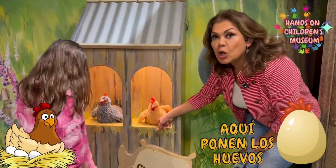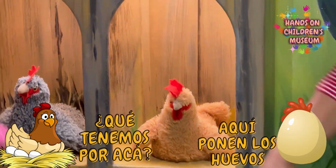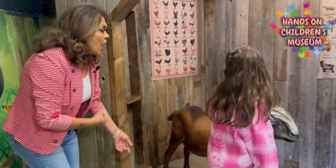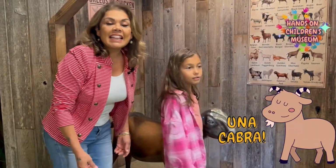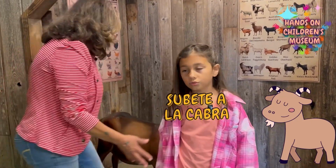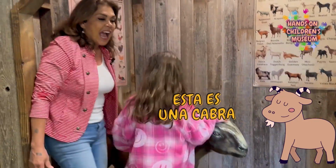Aquí ponen los huevos. ¿Y qué tenemos por acá? Mira, Leilani. Una cabra. A goat. A ver, súbete a la cabra. Esta es una cabra.